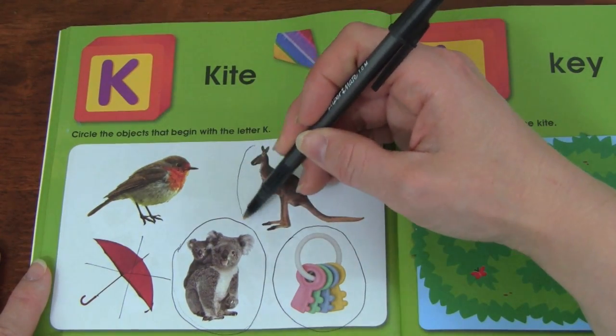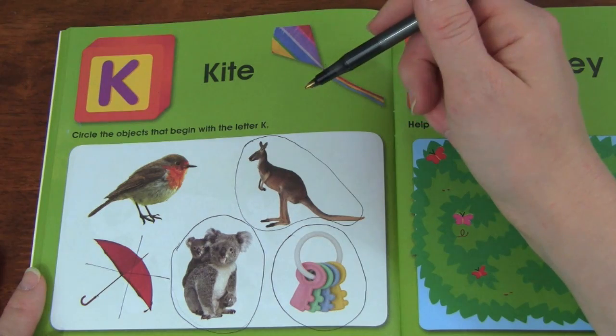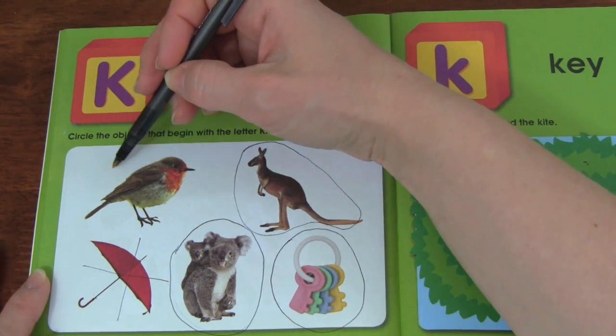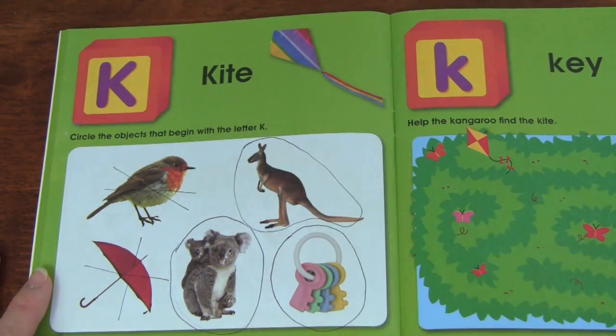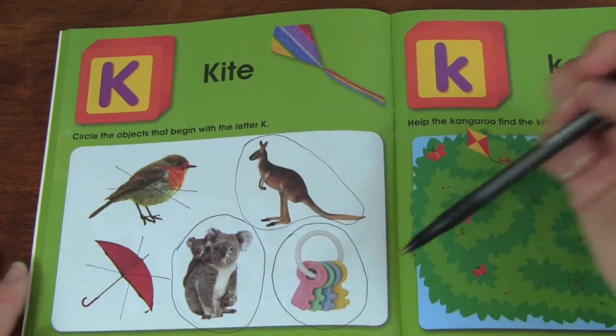Kangaroo starts with the letter K. Kangaroos go hop, hop, hop, boing, boing. But bird does not start with the letter K. So there we go. We have a kangaroo, koala, and keys.